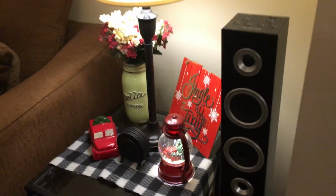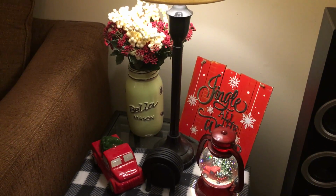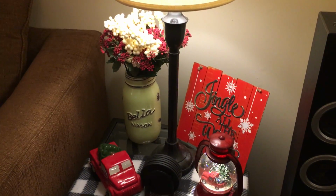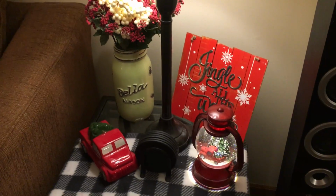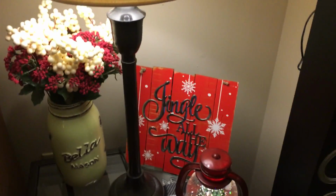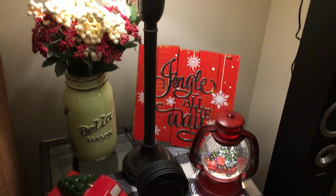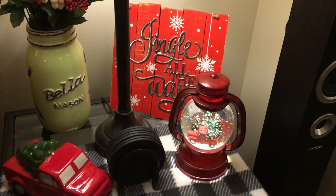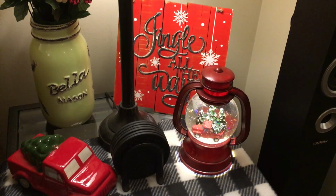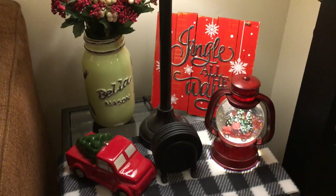Then we'll come over here, and back there I have my ball jar that I have filled with a bunch of berries from the Dollar Tree. I have my Target red truck from several years ago from the Dollar Spot. That Jingle All the Way sign came from the Dollar Tree. And my little lantern there, it lights up. Not sure if you can tell, but it has a little red truck in it. That came from Walgreens this year, paid with points, so completely free.